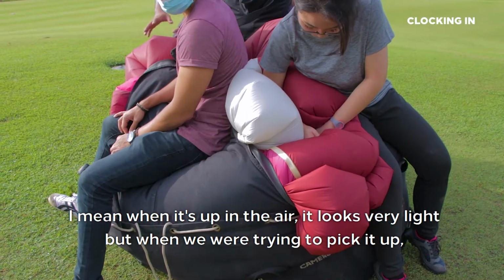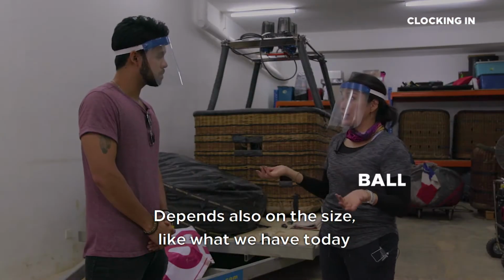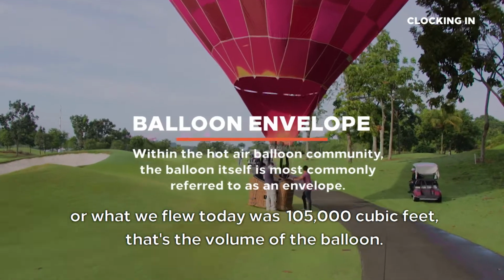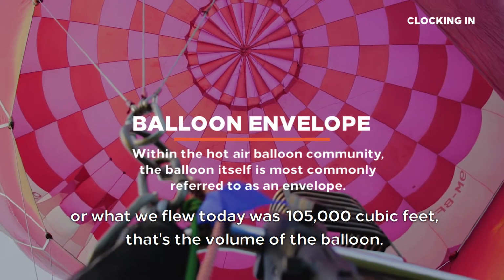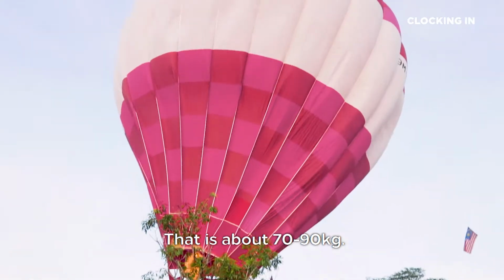One thing I noticed today too when we were packing up was the weight of the envelope. When it's up in the air, it looks very light, but when we were trying to pick it up, it was actually pretty heavy. It depends also on the size. What we flew today was 105,000 cubic feet. That's the volume of the balloon. That is about 70 to 90 kilos.